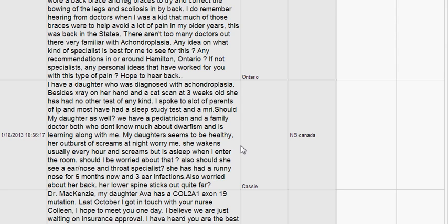The other part of this question is that the mother is worried that the lower spine sticks out quite far. I think what she's saying there is that this child has quite a sway back. This is very, very common in achondroplasia and is completely normal most of the time. Occasionally it's not, but 90-odd% of the time it's just part of normal development. The children start with a round back deformity and then evolve over the first couple of years to a sway back deformity.